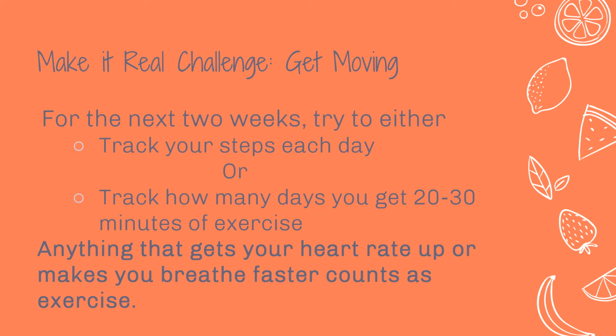You don't have to aim to do it all. Anything that gets your heart rate up and makes you breathe faster counts as exercise. If you already know how active you are on a weekly basis, can you fit 10 more minutes into one day? Can you get a little bit more walking in today?